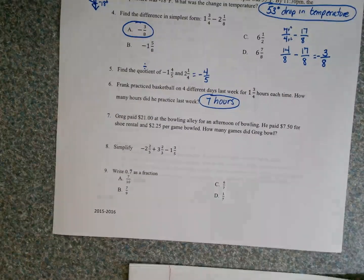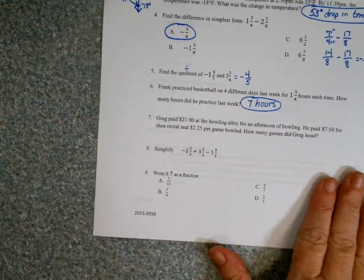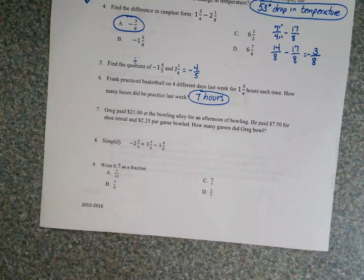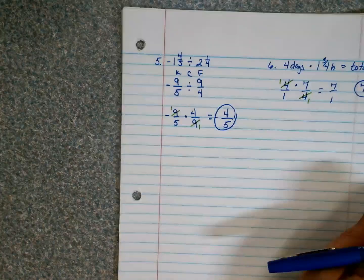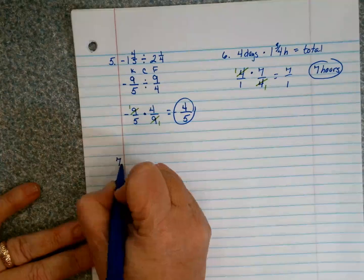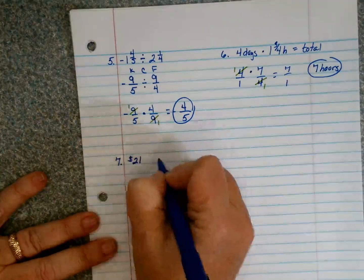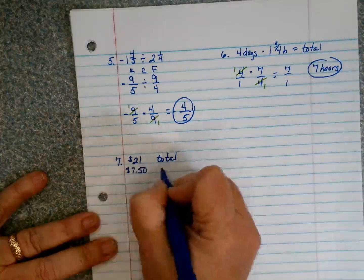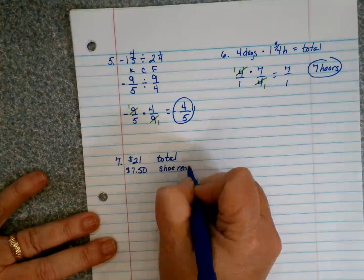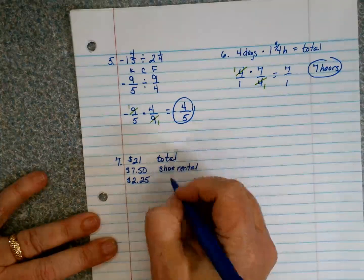Okay. All right, let's look at number 7. Greg paid the bowling alley for an afternoon of bowling. He paid $7.50 for shoe rental and $2.25 per game bowled. Okay, so I'm going to move this out of the way so I can do it on my paper. So number 7, what do I know? He spent $21, so $21 was his total. What else do I know? He paid $7.50 for shoe rental, and he paid $2.25 per game.